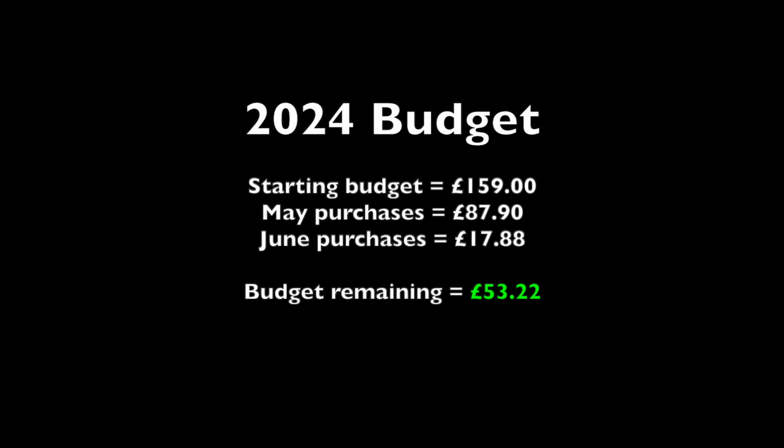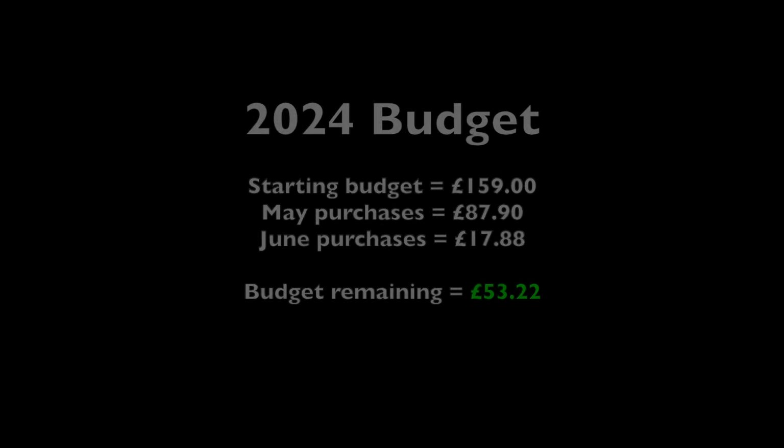As for the budget, I had £300 in total at the beginning of the year. I started May with £159. In May I spent £87.90. In June I spent £17.88, which means I've got £53.22 left for the rest of the year. So that's going to be interesting.